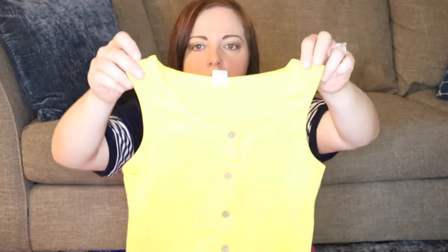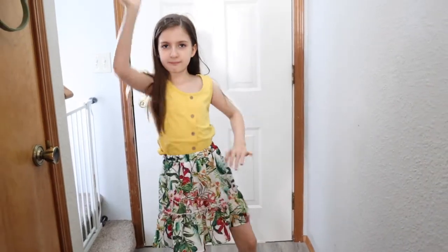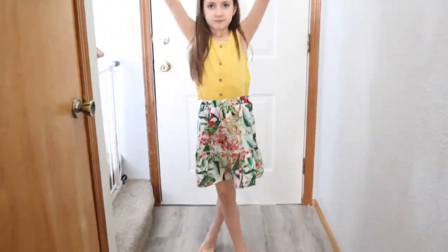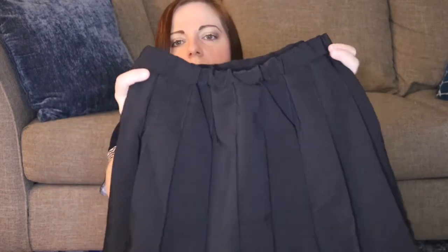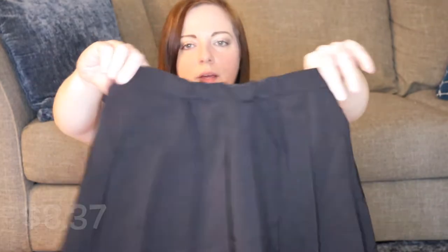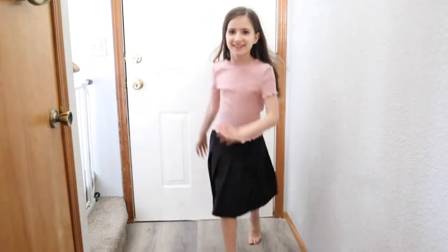And then this one is super cute. This yellow tank with the like wood button front, and they're just decorative. It doesn't actually button, but that'll be really cute with her jean shorts or any of her high-waisted skirts that she got. One of which is this. So she wanted a pleated skirt so badly. And so this has that pleated design with the high-waisted stretchy waistband, and it's probably knee length for her, maybe a tiny bit below knee length for her. And that one actually has a lot of room to grow in for her, so that'll be nice.